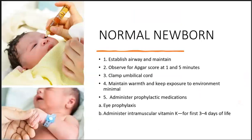In terms of your potential nursing diagnosis in the newborn, there could be ineffective airway clearance, ineffective thermoregulation, and altered growth and development. So in terms of your plan, you want to establish and maintain the airway, observe for Apgar score at 1 and 5 minutes. You want to clamp the umbilical cord, maintain warmth and keep exposure to the environment minimal. You want to place an identification band on the baby and mother. So that's your identification band.